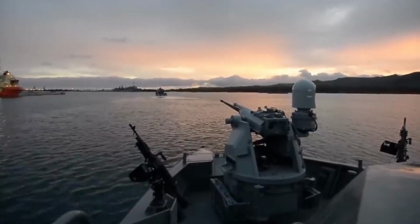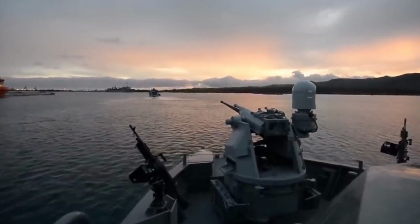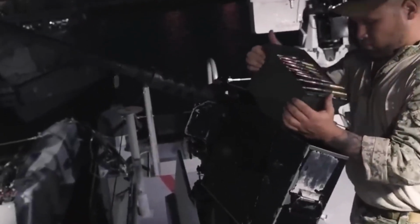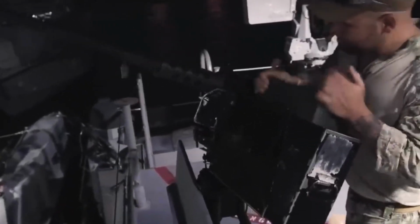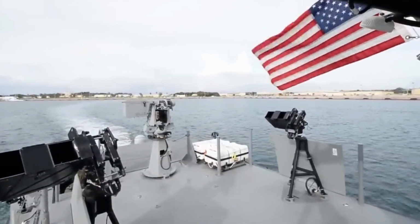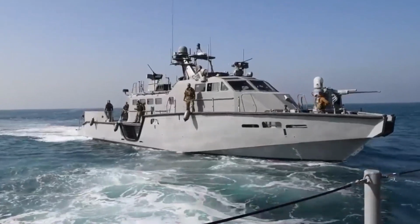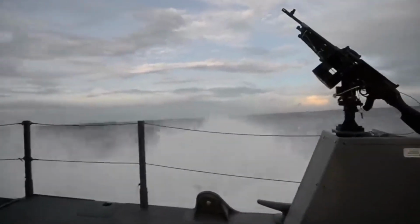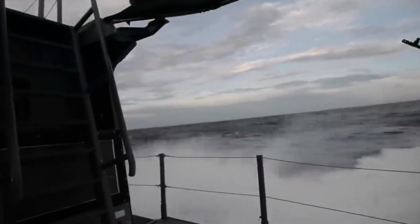The AMC-38 Mod 2 shoots 25mm explosive rounds. It can hit small boats, helicopters, and land targets up to 2 miles away. The computer helps track moving targets, so the gunner only needs to aim and fire. It feels like playing a video game, but the bullets are real. The gunner stays safe inside. The enemy outside does not, and this is only the first weapon.